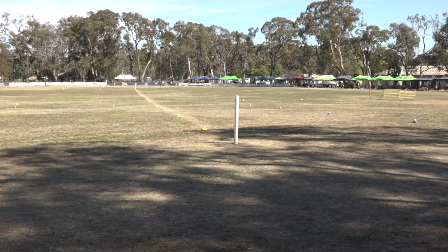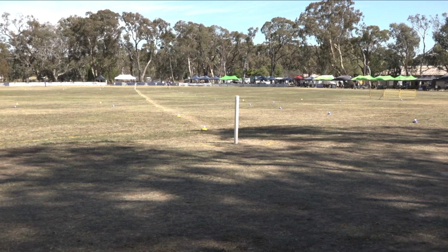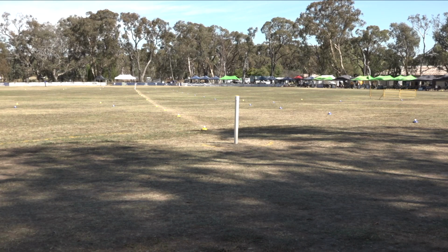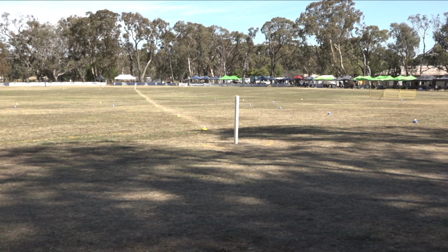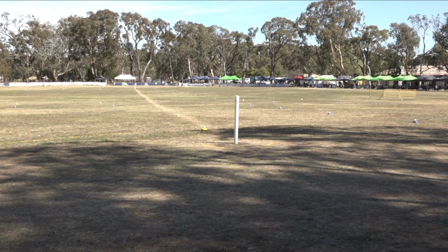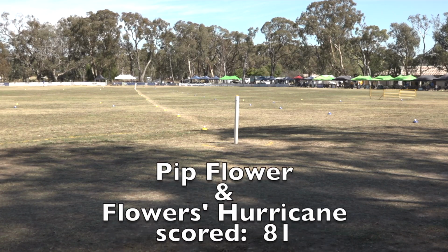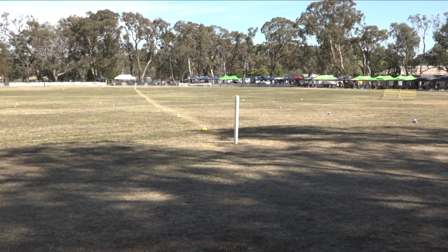Our next batter coming out will be Lee Foster, working Shirley, who's on a score of 183. We'll have Pip Flower's second score in a moment, waiting for the judge to hand in the card to the commentary box. Pip Flower comes off the ground with a score of 81 added to her other scores.